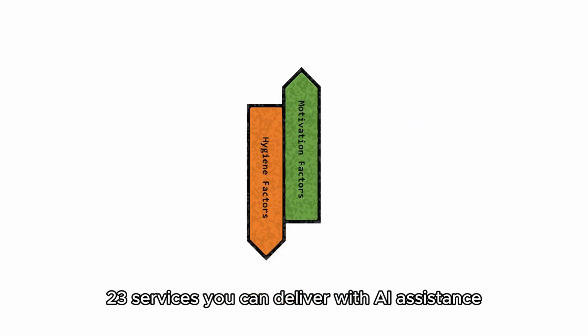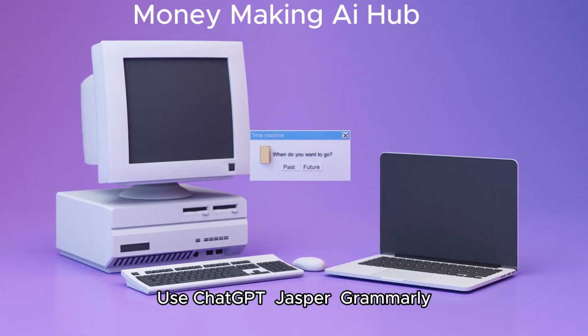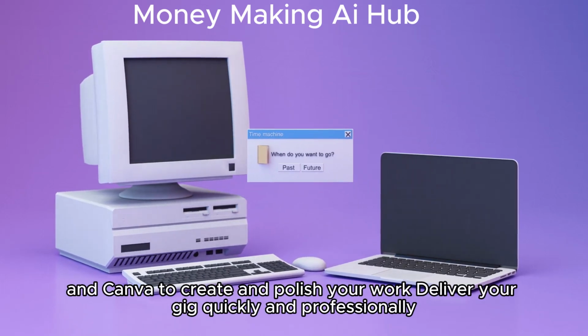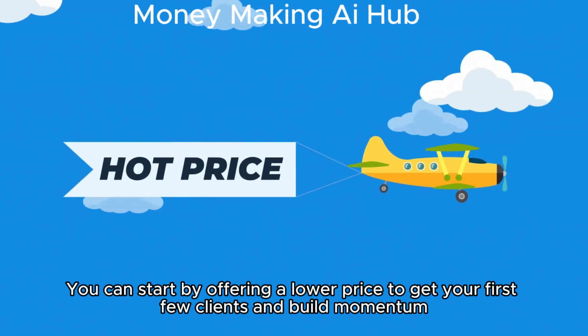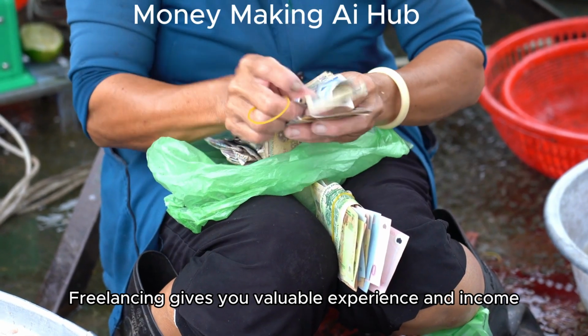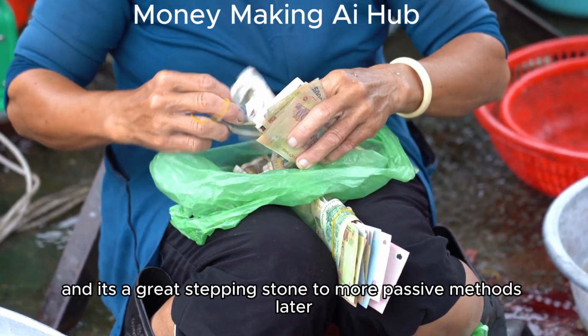Choose 2-3 services you can deliver with AI assistance. Use ChatGPT, Jasper, Grammarly, and Canva to create and polish your work. Deliver your gig quickly and professionally. You can start by offering a lower price to get your first few clients and build momentum. Once you get reviews, increase your rates and scale your services. Freelancing gives you valuable experience and income, and it's a great stepping stone to more passive methods later.